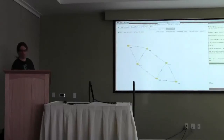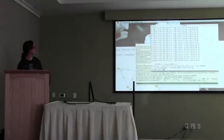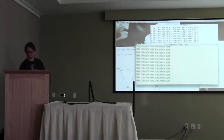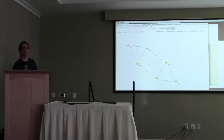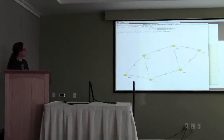So if I go ahead and go back over here, you'll see that I've been pinging back and forth to make sure things work. What I'm going to do is go ahead and kill Floodlight at this time. Oh, that's lovely. And this topology should still work because we have static flow tables installed. But how did we manage to do that? And this is where things get a little bit more interesting. Let me go ahead and show you how this topology was set up.